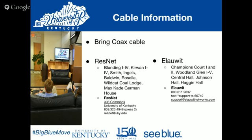And if you need help with either of those, they're actually going to have tents set up on move-in day. So if you just have a question, head down to the front desk, ask your staff at the front desk, and they can point you in the right direction. But we will have tech support on site to help you if there are any issues on move-in day.